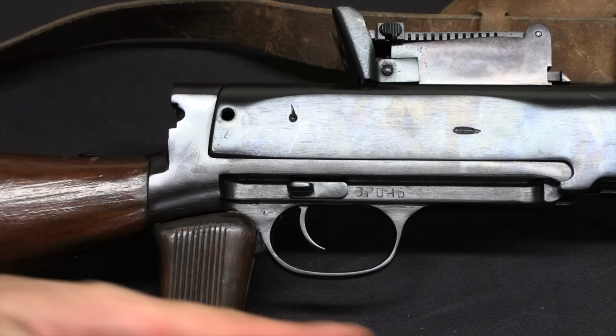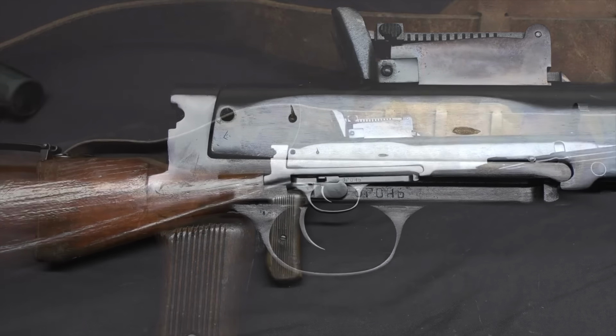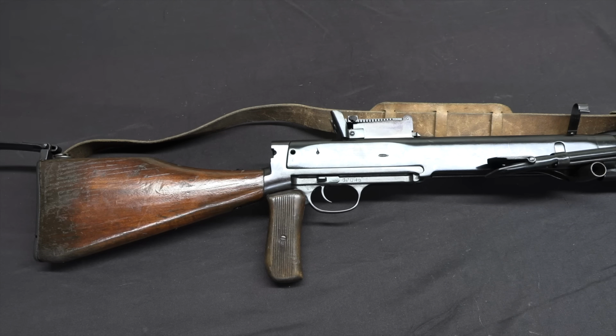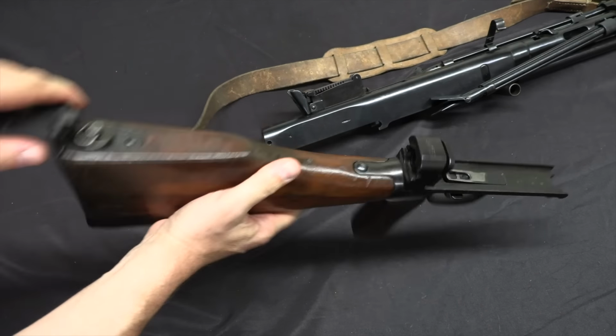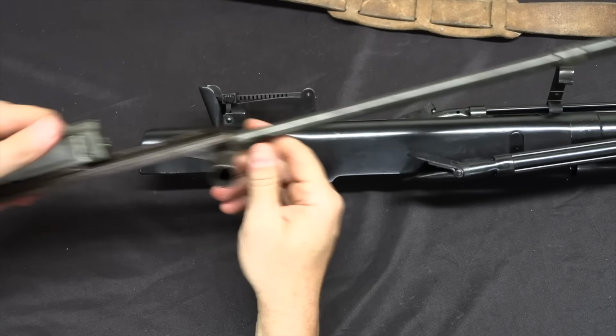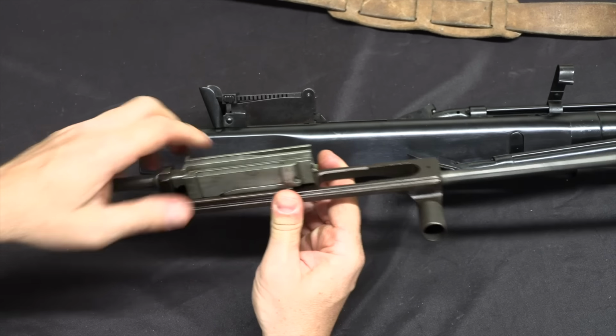Now, this lower assembly is going to just pivot down and allow me to take the guts out of the gun. It is, however, very tight and requires application of Soviet machine gun adjustment tool. And there we go. Now I can get in here and pull out the gas piston, op rod, bolt carrier, and the whole bolt assembly.